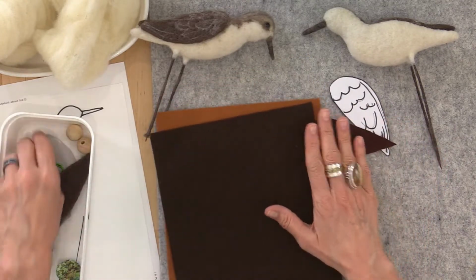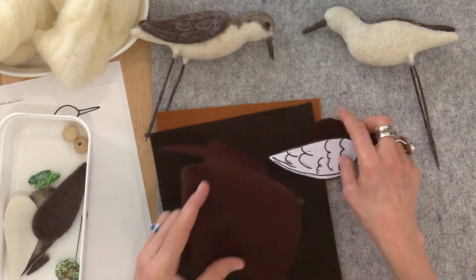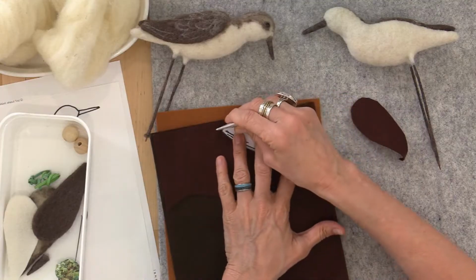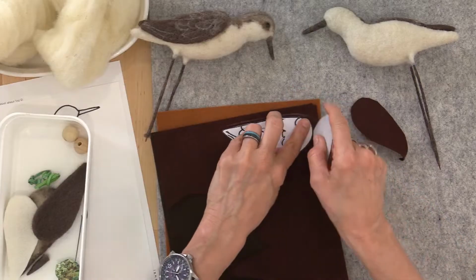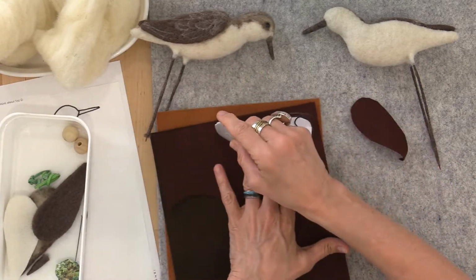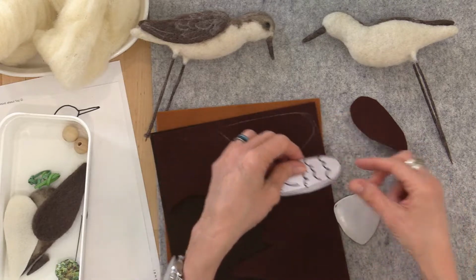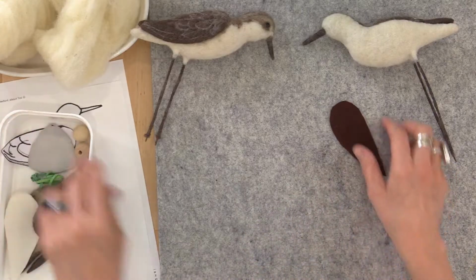If you have a difficult time seeing as you're tracing out your wing pattern, scraps work too if you have scraps. I use tailor's chalk on darker stuff to just trace over. You might have a pounce wheel or a jelly pin or something like that, but you're just going to trace out your wing patterns and then cut them out of your felt. I'm being messy right now, I have wool underneath, that's why. So use your tailor's chalk to trace your wing onto your felt, and go ahead and cut two.